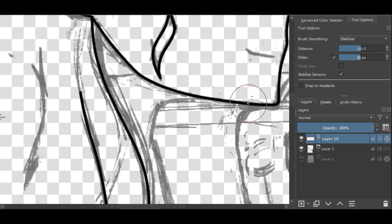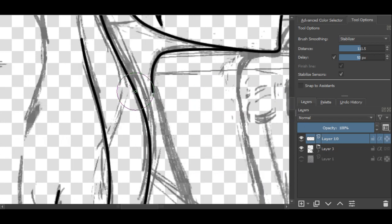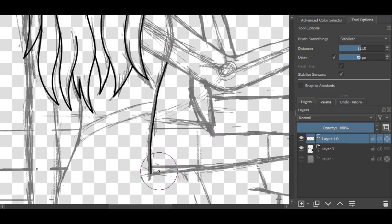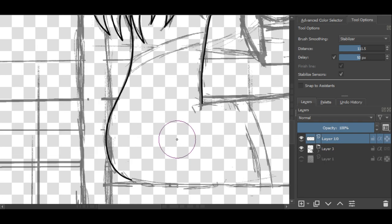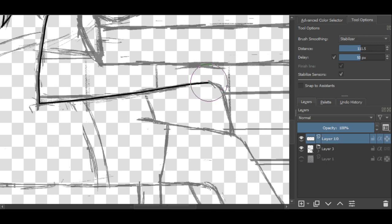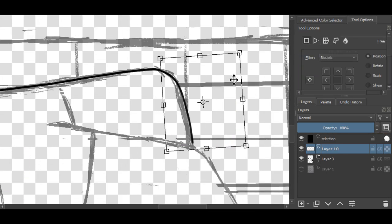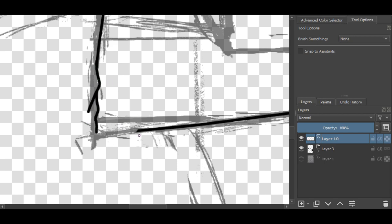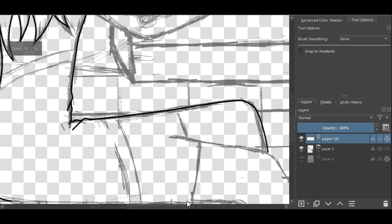I usually spend anywhere between 3 to 6 hours on a drawing. This drawing took me longer because of the background, but normally it's between 3 to 6 hours depending on how comfortable I am with what I'm drawing, or if I'm used to drawing that thing. But if it's just an anime person, then it'll probably take me anywhere between 3 to 6 hours.